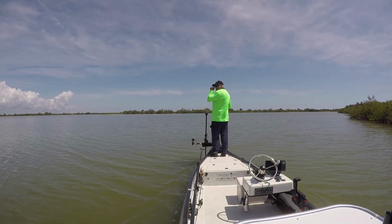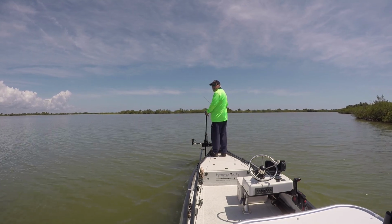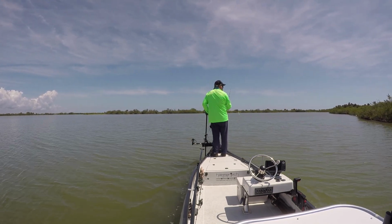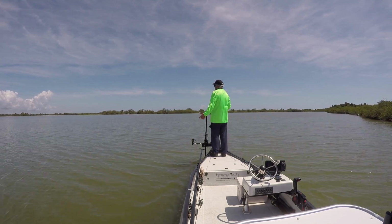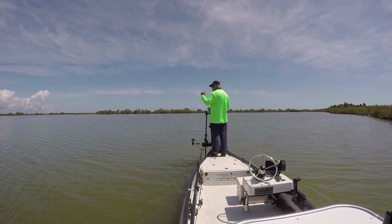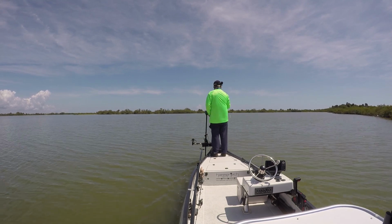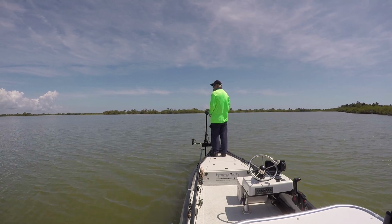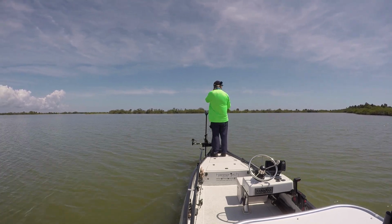It's hard to believe this is a Saturday. I've only seen one other boat out here. And of course we were right on top of each other practically trying to fish the same areas, but you know, we talked and everything was good. But there's just nobody out here.